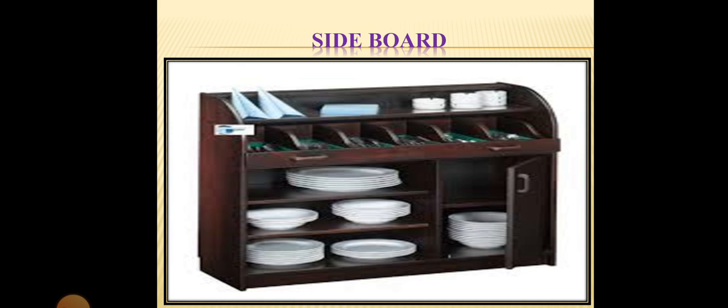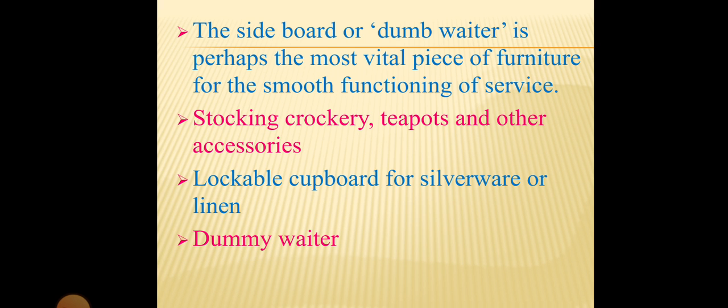Sideboard is one of the important assets of a restaurant, not only restaurant, but in all the service areas like restaurant, coffee shop, specialty restaurant, bar. Everywhere, the sideboard is a major part. What is a sideboard? The other name of sideboard is dummy waiter or dumb waiter. The sideboard is used to stock the service equipment like cutlery, teapots, crockery, glassware, and the sideboard has a lock facility.